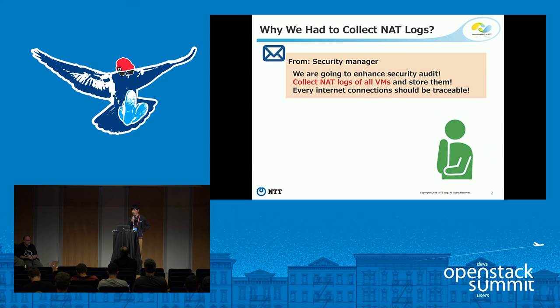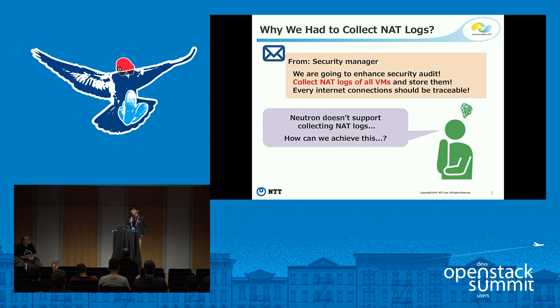Recently, our department has been enhancing the security audit rules. One day, the security manager announced that they will collect NAT logs from all virtual machines in your private cloud, and that every internet connection should be traceable in case of a security incident. At first, I thought this work was very easy because Neutron has some good features to concern with this. However, I realized that Neutron doesn't support collecting NAT logs, so we have to find a good way to collect NAT logs from virtual routers.